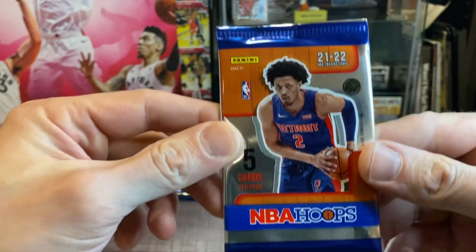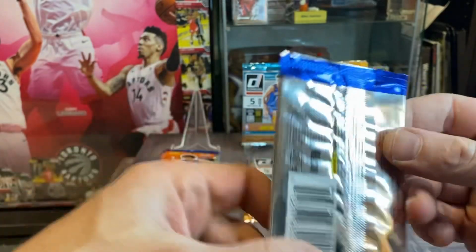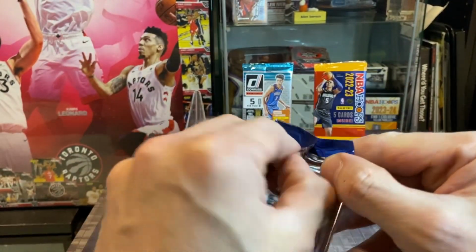So we're doing the NBA Hoops Panini 21-22. 5 cards per pack. Anything to look for in here? Who cares? Let's just open them up, see what we get.